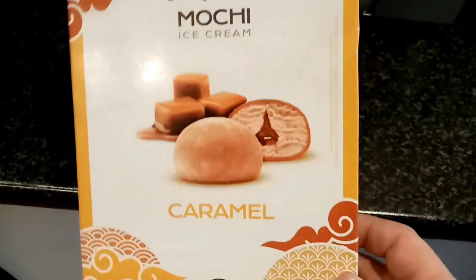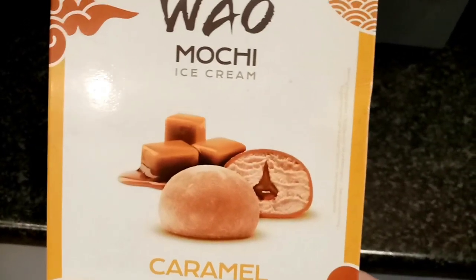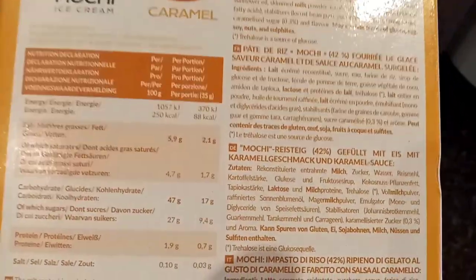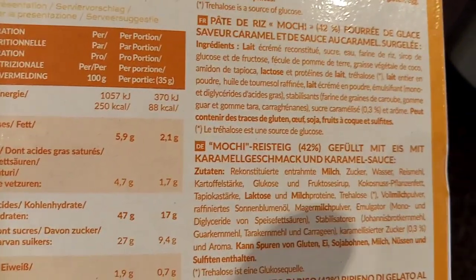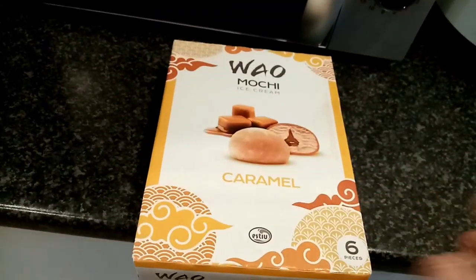Oh, and let me show you these before I get them in the freezer. I picked the new flavour up from Aldi's, the caramel flavour. I had the last box. And they are 88 calories. So yeah, looking forward to having one of those.